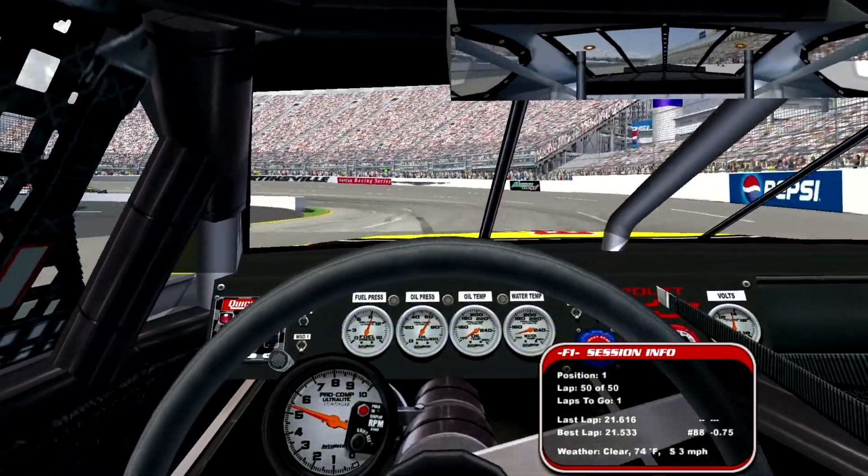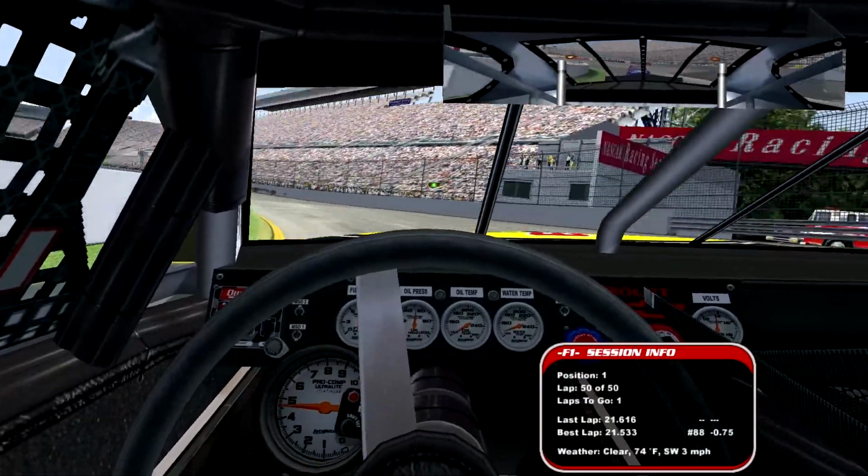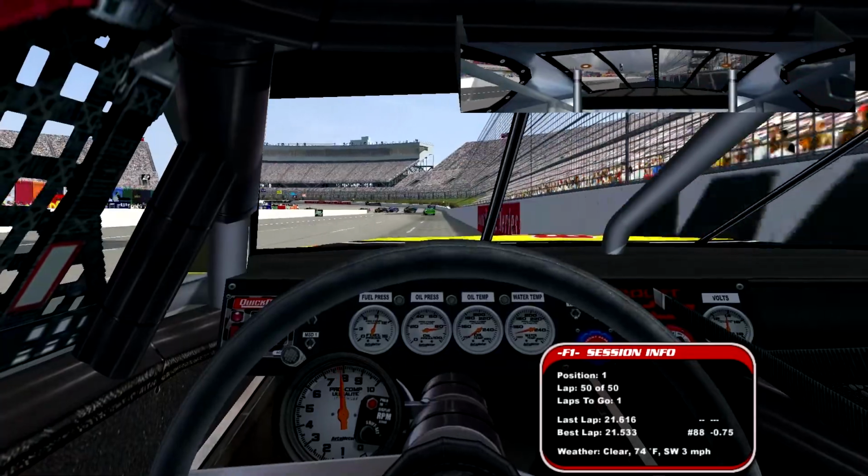Lap cars are not going to be a factor. Let's get into turn 3. Hold the bottom. Power off, and we done it. We did it. We are going to Homestead.